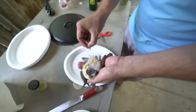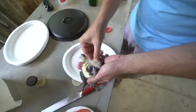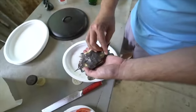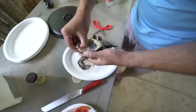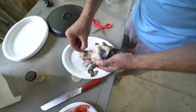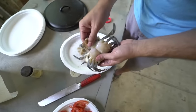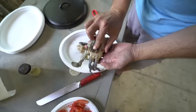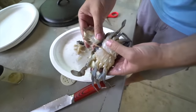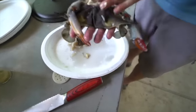Pull that out. Okay, fold it back, and then he's got some more on the other side. Just fold it up, fold it back, and then the last thing to do is to turn it over and pull this piece here. That's the flat part here. Comes from the top of the shell, so you have to separate it from the top, discard all of that, and now you're ready to eat.